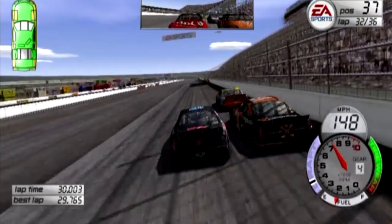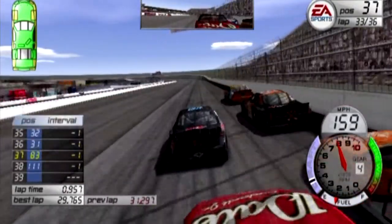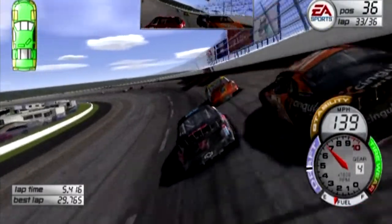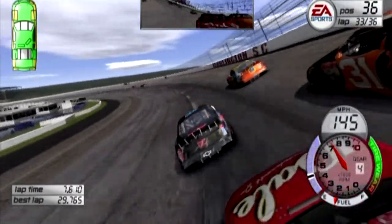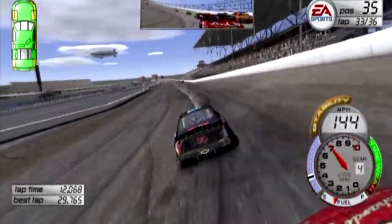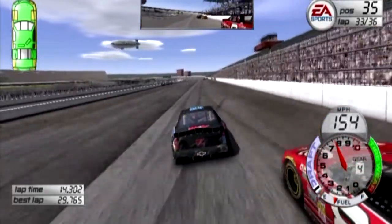Side by side. Earnhardt Jr. behind us. Come on, Jr., give me a little bit of a push. Okay. We're trying. Ooh, I didn't mean to get into him. Oh, man. I didn't mean to get into him like that.